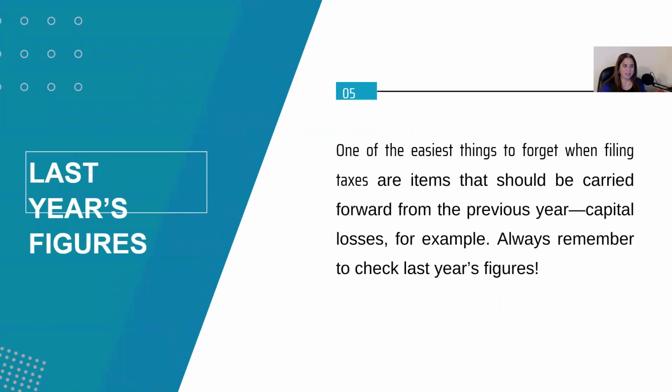Now, one of the easiest things to do is to rely on last year's numbers and not really review them. Capital losses carry on to the next year, and you want to review those, bringing them into the next year just for an alignment of how you ended and how you're going to move forward with the year.